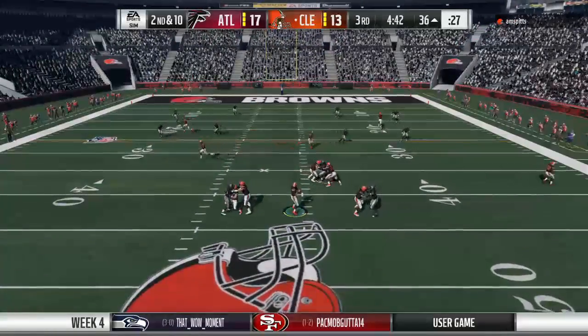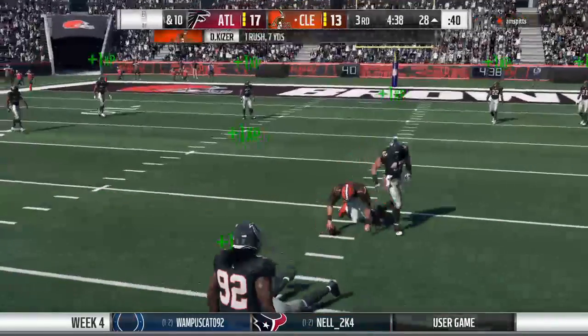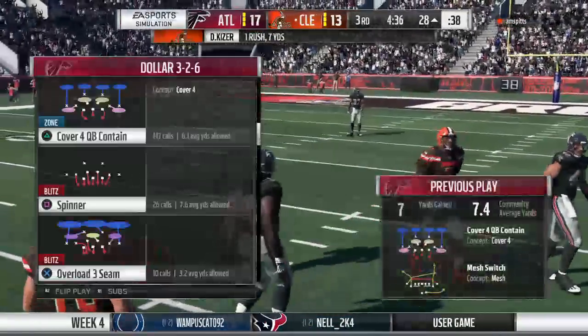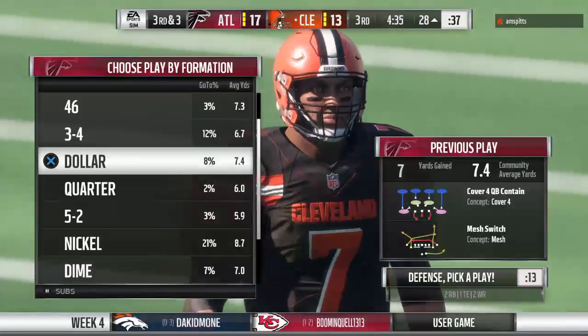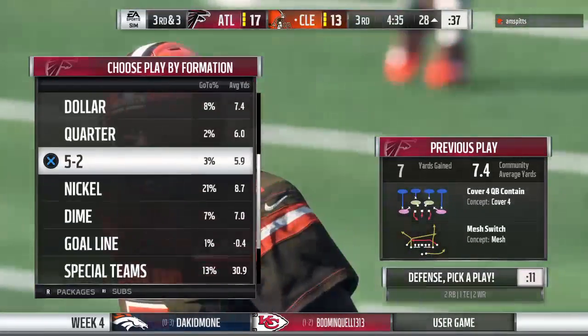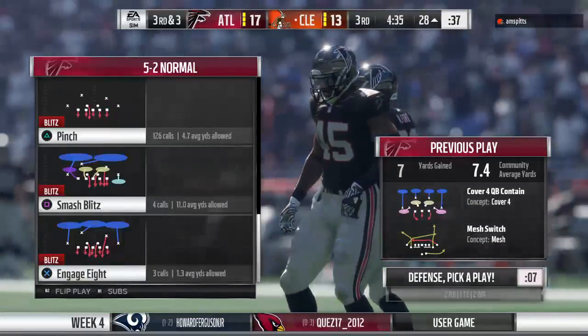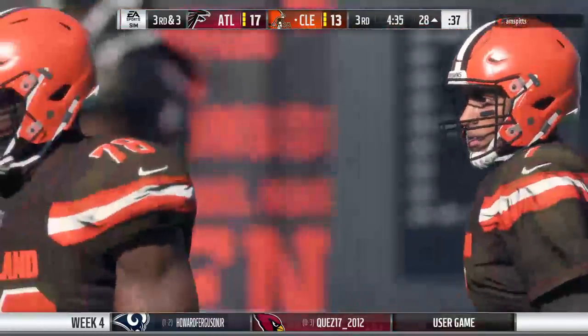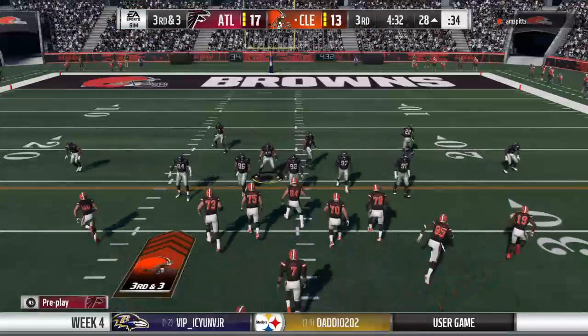Working out of the gun. Here's Kaiser. And an alley to run, and avoids the contact by sliding. Give him 7 there on the tuck and run, and they're in better shape now for third. He was going through his progressions. Not there, not there. After about the third one, he decided he better pull it down and run for it. And he slides down and avoids the hit for good measure. And here comes play number 6 on this drive.